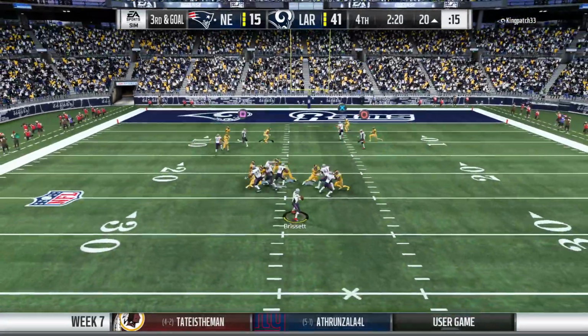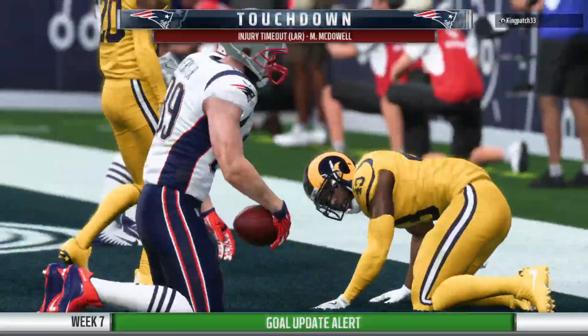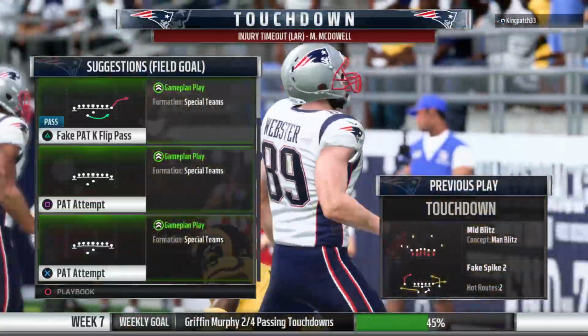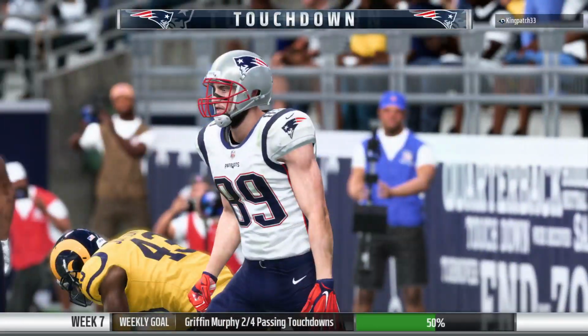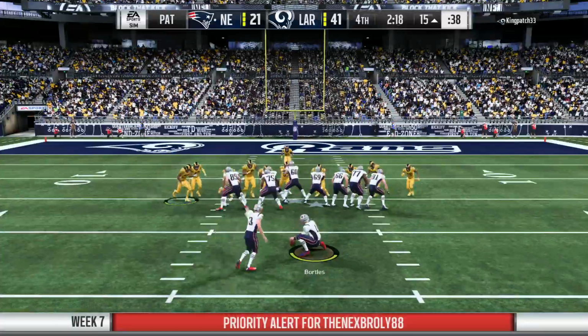It's 3rd and long for Brissett. And that is caught. Well, they're going to see this one to the end. They get a score, but pretty much an exercise in futility right now. Still down big.